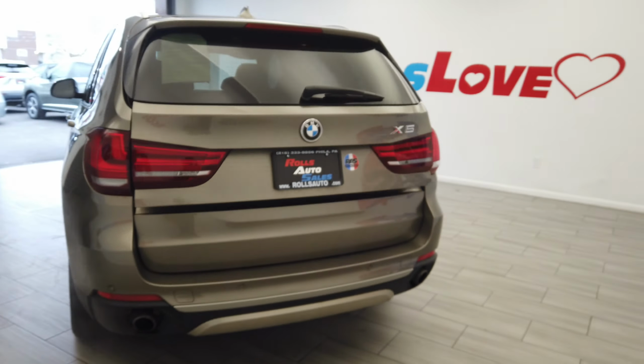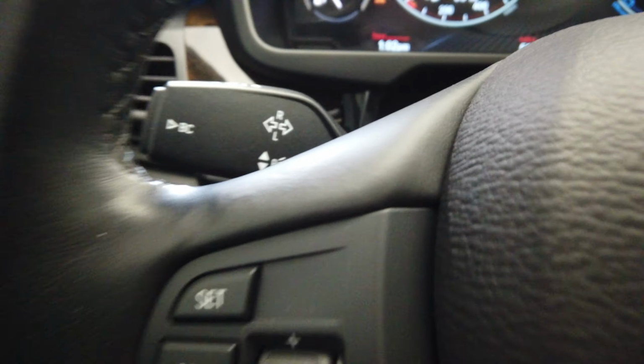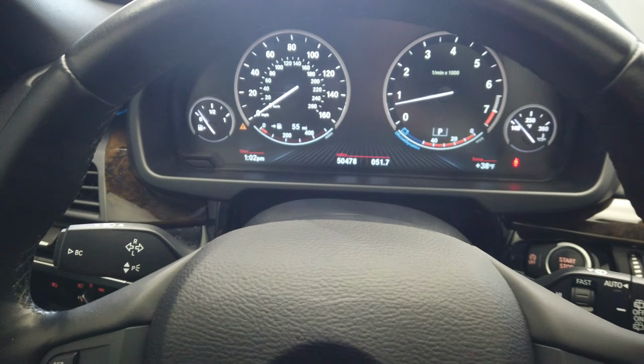This is a telescopic steering wheel. It's heated. Up here on the steering wheel, we have our cruise control Bluetooth buttons. This vehicle only has 50,000 miles. Navigation system as well as a backup camera. Parking sensors.